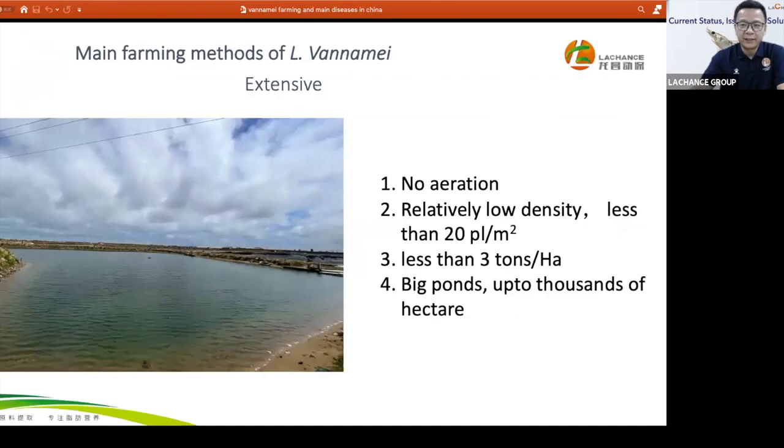And of course, China is also the biggest importer in the world. Every year we import more than 1 million tons of vannamei from Ecuador, from Vietnam, also from India. And I'm going to introduce the main farming methods in China, I mean for the vannamei.